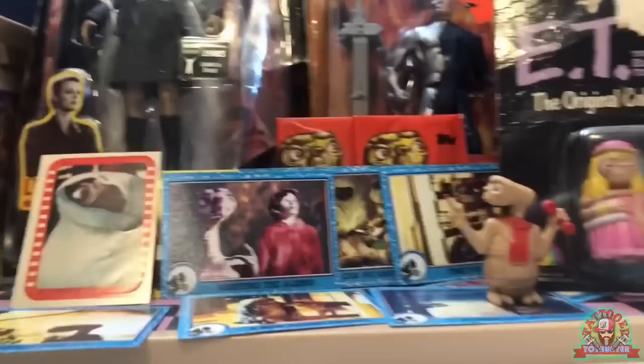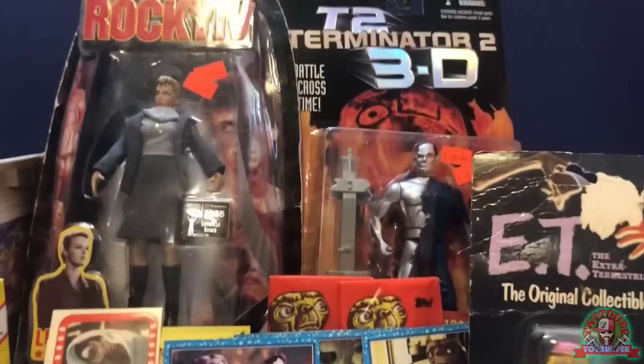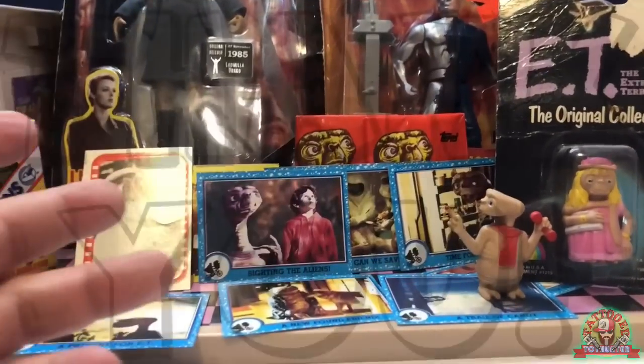Anyway, guys, this is the Tattoo Toy Hunter. This is my haul today. Not much, but this is more of a modern comic toy shop, and I landed a lot of vintage. And apparently the owner's going to find more. So this is my haul, guys.